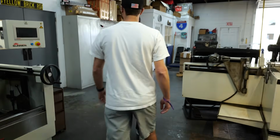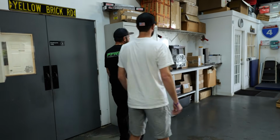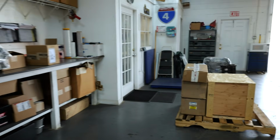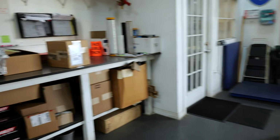Shipping and receiving, these are jobs going out. This is a short block going out to Lund. This is another one that's getting ready to get shipped out to Real Street, that one there. There's always some coming and going.